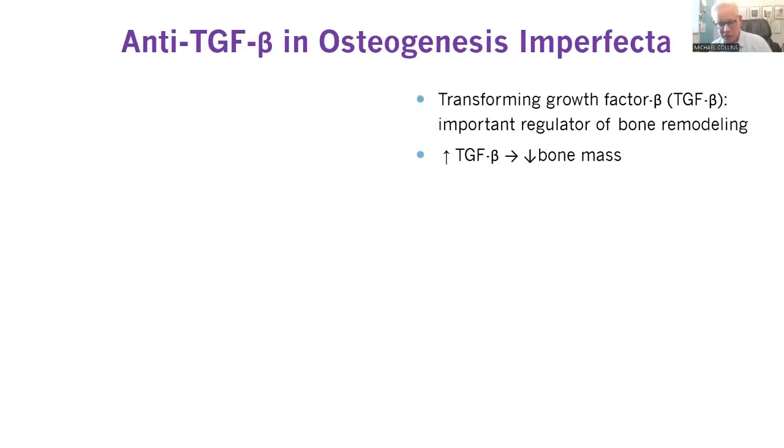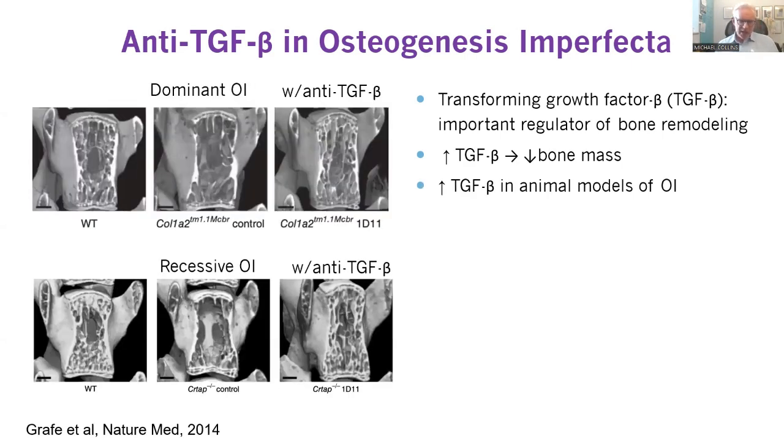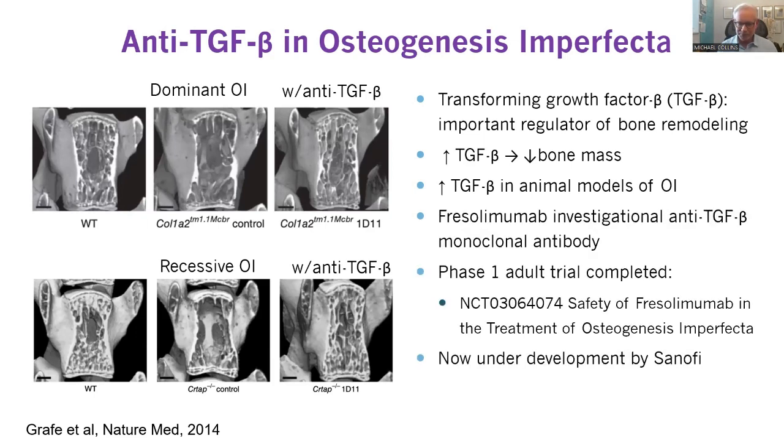Another potential or emerging therapy for osteogenesis imperfecta is anti-TGF-beta. Transforming growth factor beta is an important regulator of bone remodeling. Increased TGF-beta is associated with decreased bone mass. These were preclinical studies published in 2014 using anti-TGF-beta in various types of OI, which showed in this mouse model, these are mouse vertebrae, that it tremendously increased bone mass.